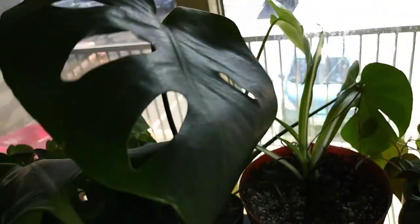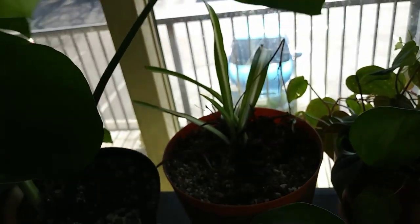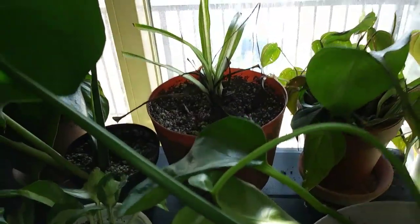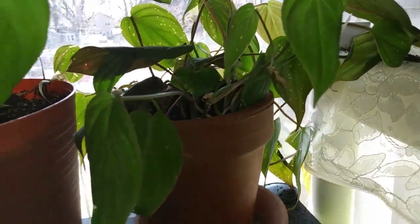Here's another clipping from my Monstera Deliciosa. She's giving me a new baby right here. Super excited about that. This is another spider plant right here. Hopefully you can see that, you guys. I am so sorry about this lighting. Please forgive me. Right here next to that is another philodendron micans. And I love these babies.